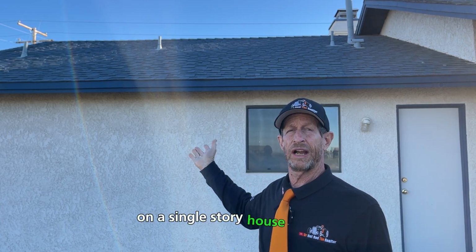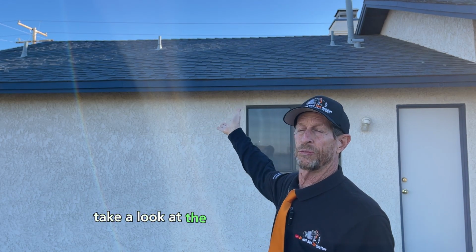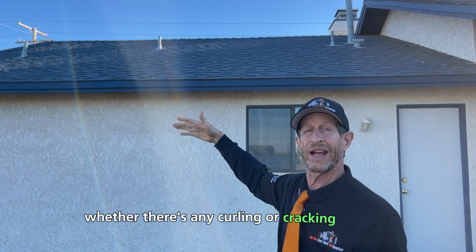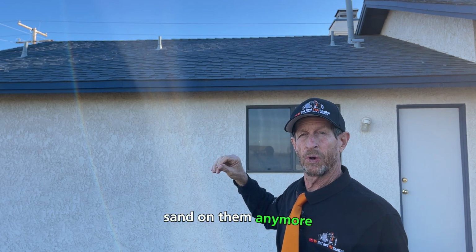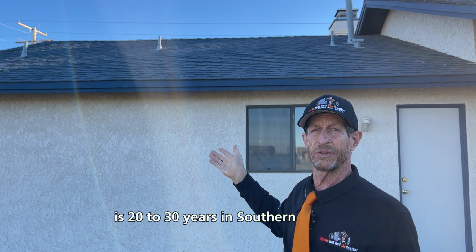Okay, another one is the roof. On a single-story house like this, it's usually easy to step back and take a look at the roof from ground level, and you can get a general idea of whether the roof looks old and weathered, whether there's any curling or cracking shingles, or shingles that look like they don't have any sand on them anymore. That's a problem. The life expectancy of a roof typically is 20 to 30 years in Southern California.